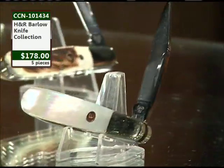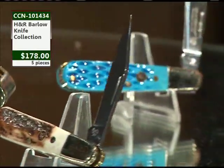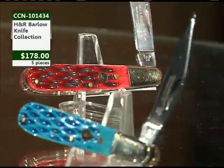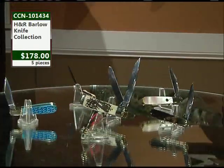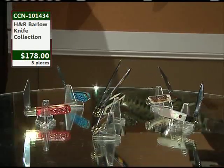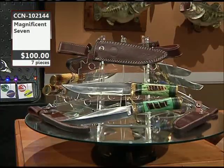Kind of surprised they had the shield on that pearl handle. I know that's very difficult. But these are very tiny shields. But when you really look at the whole knife as a whole, it's the perfect size for the Barlow handle. It's not too overbearing by any means. This is your 2 7/8 Barlow. 101434. Those would make really good gentleman knives to carry every day or Sunday go to meeting knife, things like that.